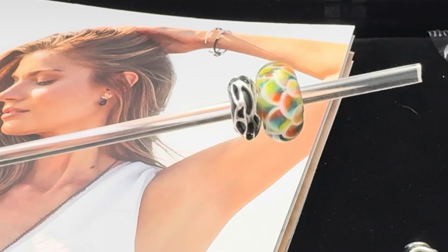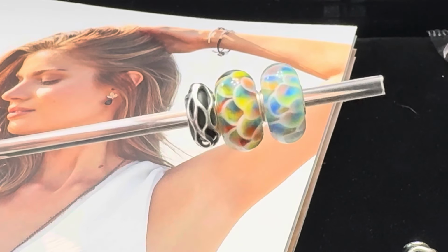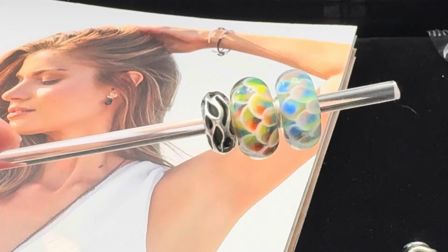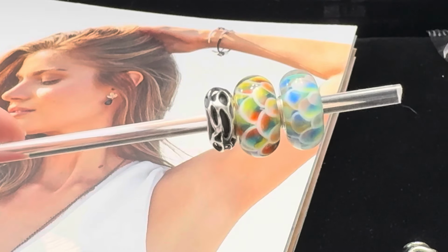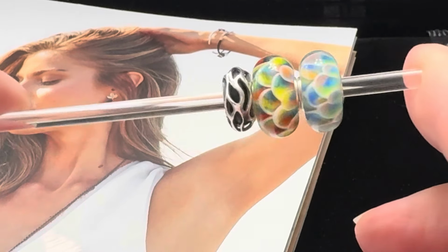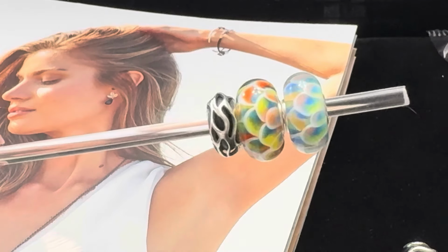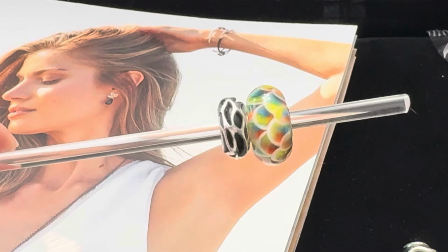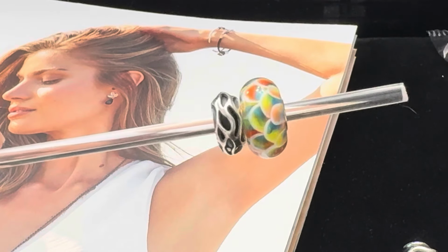Let me see if I can grab last year's for you. So the Mermaid Reflections bead from last year is on the right, and this one has more purples and blues and, you know, kind of that lime green. I've seen some, I think, that have a little bit of pink in them. There's even a little bit of yellow, as you can see there. And yeah, these are just both so beautiful. So I'm glad I have these beads in my arsenal. But this is this year's, and it is called Mermaid Memory. I know it is limited edition. I think all the glass beads in this collection are limited edition.